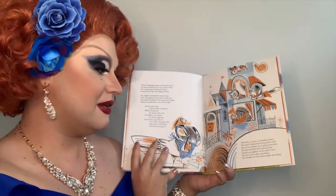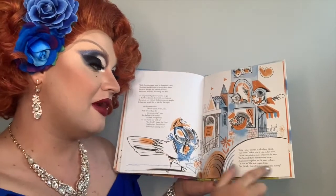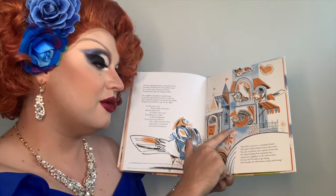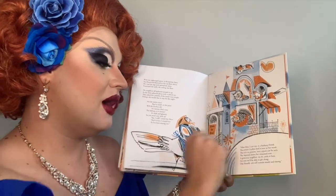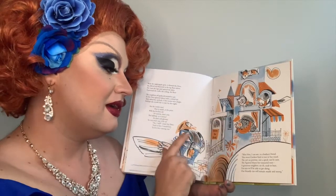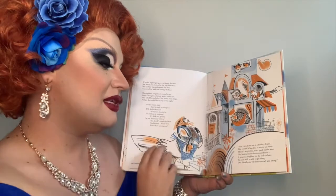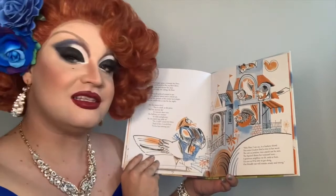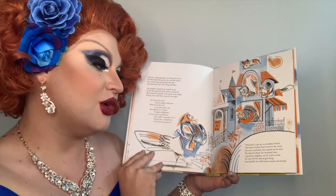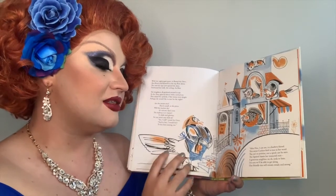That's so exciting. Miss Hen, I can see, is a feathery friend. The sweet cuckoo bird is true to her word. The cat's so pristine, not a speck can be seen. The squirrel shares her treasured nuts. A generous neighbour, no ifs, ands, or buts. I'm sure we'll be able to get along. Our friendly ties will remain steady and strong.